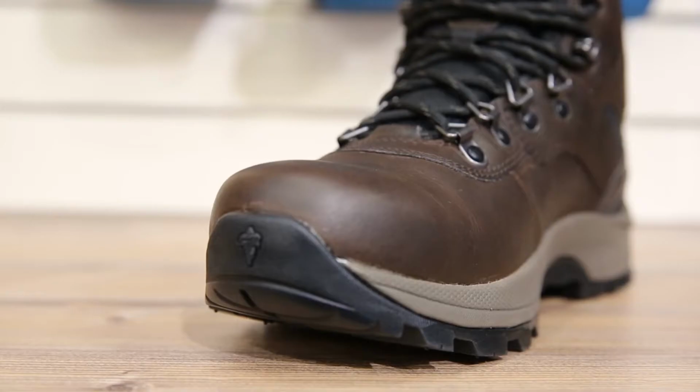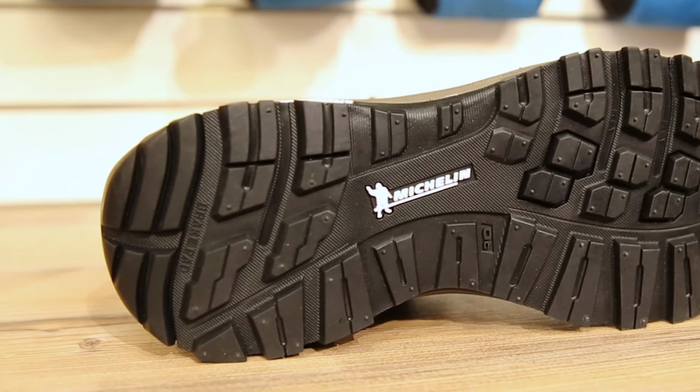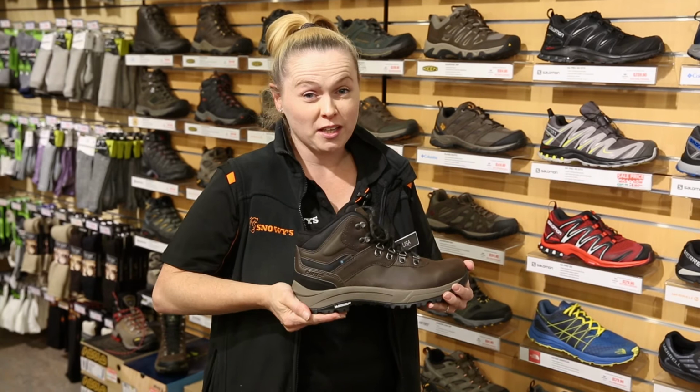And they've introduced a new feature to their Hi Tec range. It now has the Michelin rubber sole. This boot is great for day hikes, bushwalking, track trail, and it works really well with a wool blend sock.